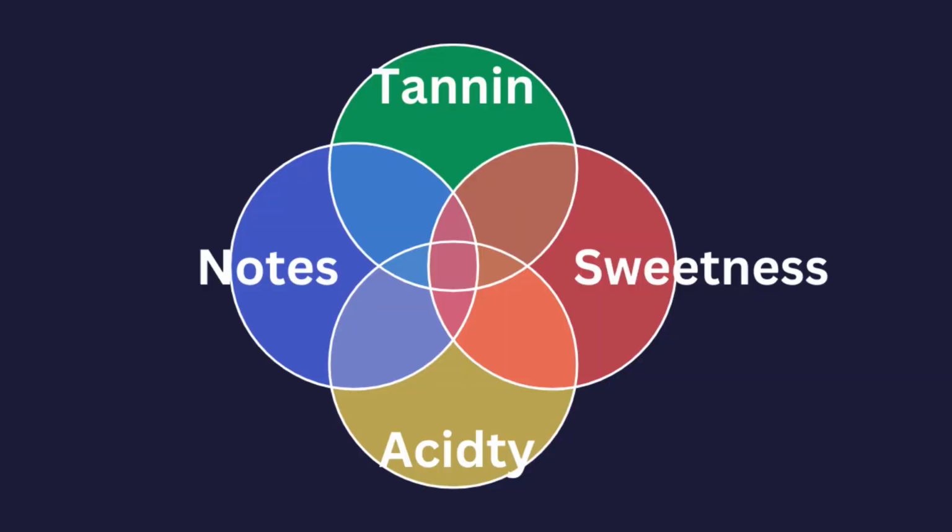Before we jump in and go over these different types of wine, I do want to go over a couple things first. When describing the wines, I'm going to mention tannin, sweetness, acidity, and the notes. Sweetness and the notes should probably speak for themselves, but I'm going to quickly define tannins and acidity.